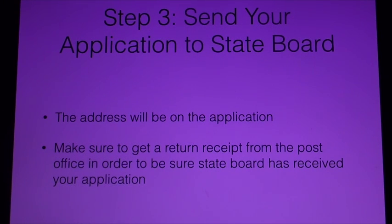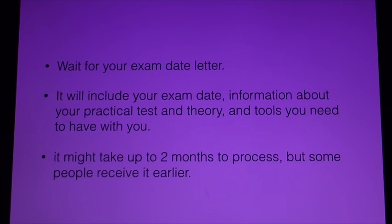Step 3. Send your application to the State Board. The address will be on the application. Make sure to get a return receipt from the post office in order to be sure that the State Board has received your application. Wait for your exam date letter. It will include your exam date, information about your practical test and theory, and tools you need to have with you. It might take up to 2 months to process, but some people receive it earlier.